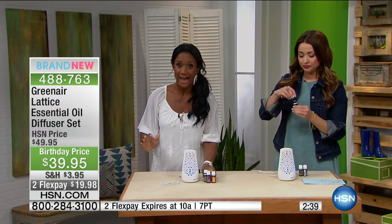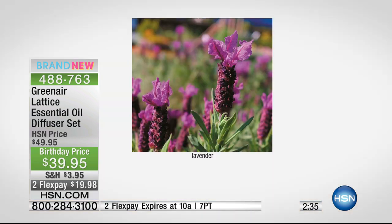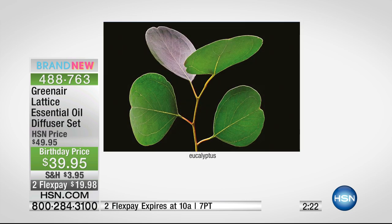Or we also have the lavender, which is very soothing and calming. Ladies, you've had a rough day. The kids were in your hair and something broke. It's just one of those days, and you just need that very zen, calming moment. That is what lavender does. It makes it better. And it also has eucalyptus, and eucalyptus is the scent that when we walk into a spa, that is what we smell.